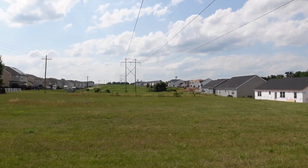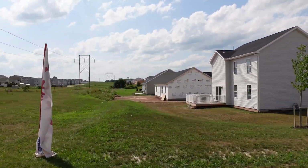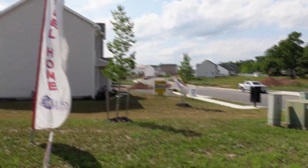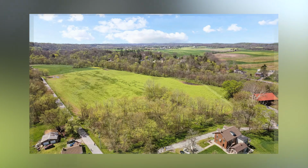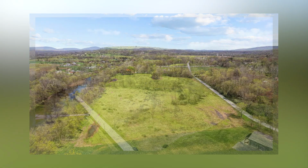Our fourth home of the day is a truly unique property. This is very, very beautiful. We are here in Dover and this property extends over 36 acres, and it's actually 4 separate parcels. It does back up all the way to the Conewago Creek, so you can do your tubing there and kayaking.